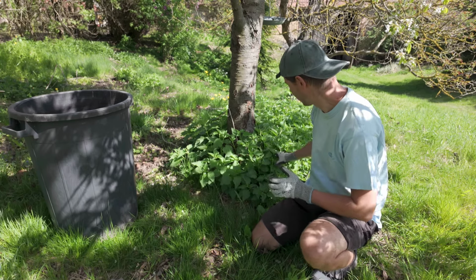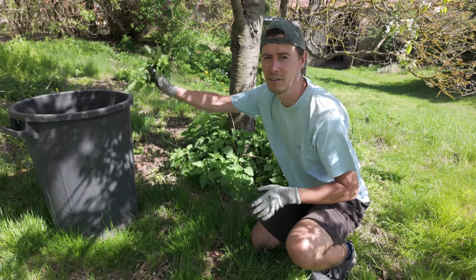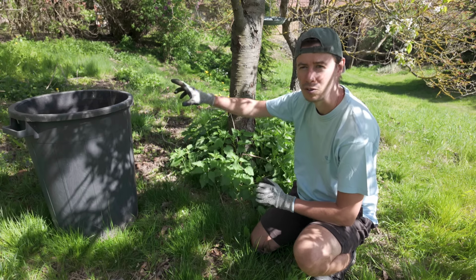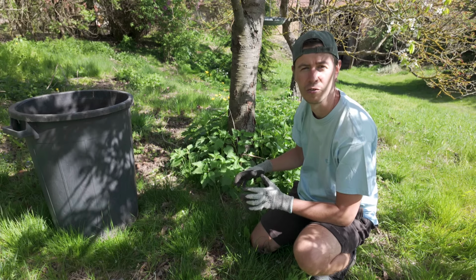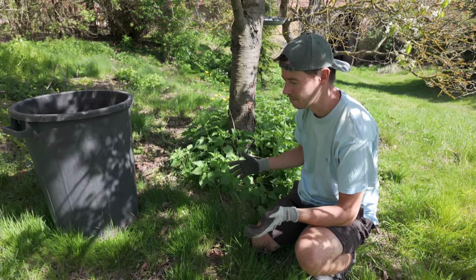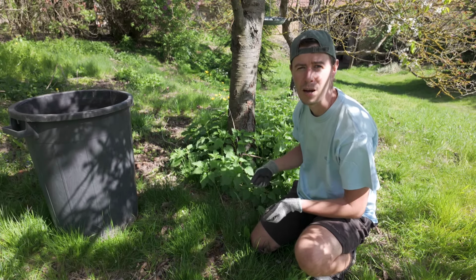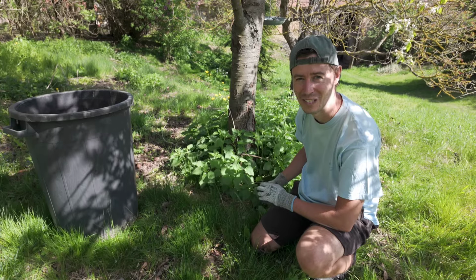So I will just pick them and I will throw them here in this barrel. I want the biggest amount possible of nettles, and later I will pour water there in the barrel and let it steep for a few weeks. It will partially decompose and then the water will be used as a liquid natural fertilizer. So I will water our shrubs and other plants, and it's very nice. So let's get to it.